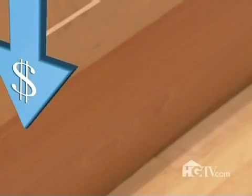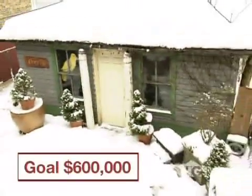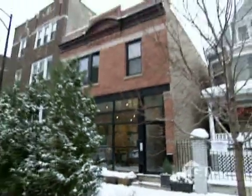However, there are some challenges with the property. The windows and some of the other features, a bit too unique. Will Karl get the $600,000 he's looking for to make over his backyard? If I were to list your property today, I would consider a competitive price to be $589,000. It's a little lower than I was expecting.